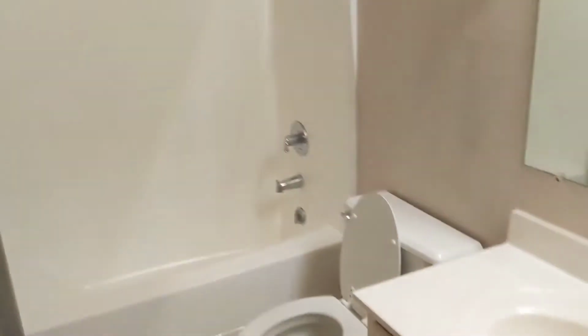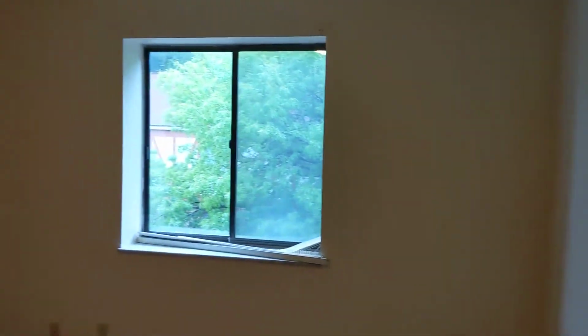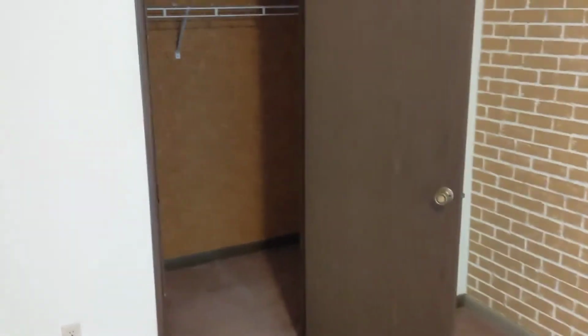Then we come back to the bathroom. Nice tubs around. And then coming to look at the two bedrooms. Again, in the accent wall in this bedroom, all the windows will have new blinds, and you can see this bedroom has a very large, nice walk-in closet.